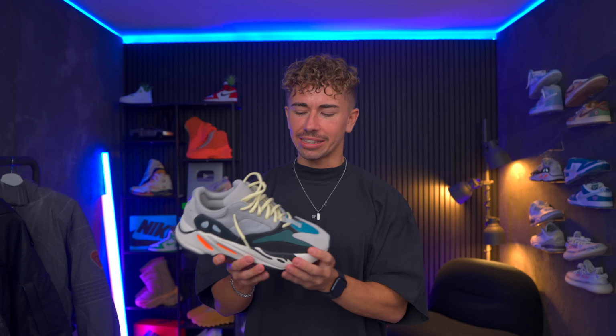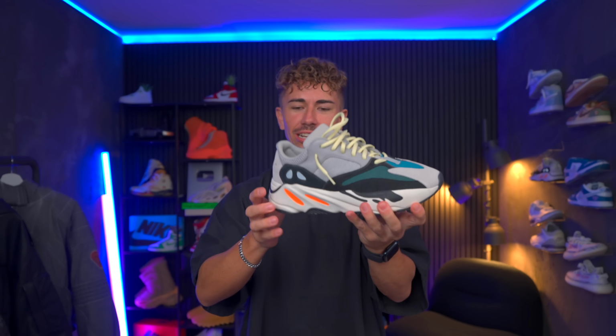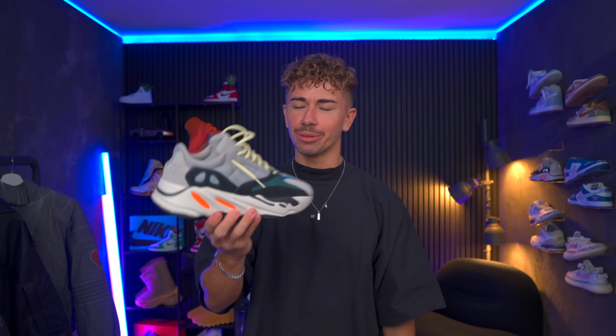So I reserve it for special occasions, or if I'm going out, or if I'm on vacation or something like that, I'll bring this pair. But it's definitely not an everyday anymore. I just wear them around, clean them up, chuck them back on the shelf, and do that whenever I need to bust these things out.